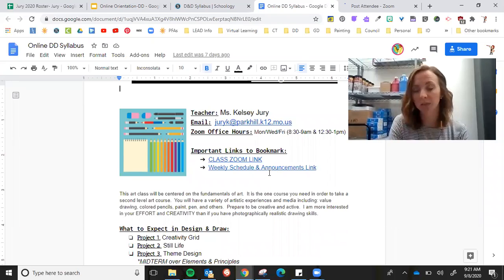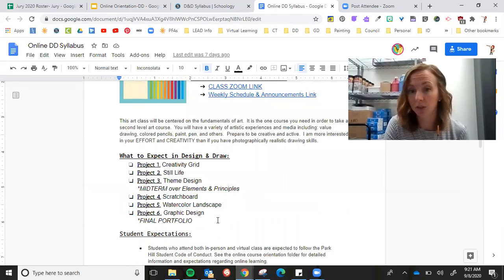Then this is really important. It's also linked back in Schoology, so we'll come back to it, but this is our weekly schedule and announcements. This is where everything you need is going to stay to keep you organized, make sure you know what you're doing, okay? Here are the basic projects that you can expect to do.